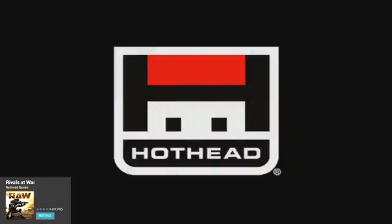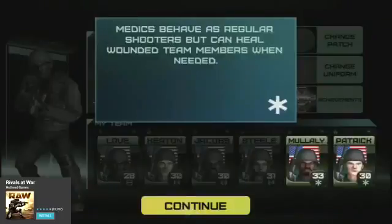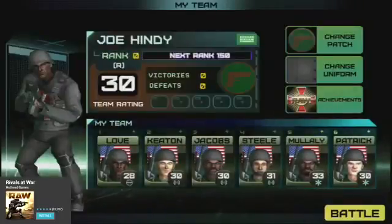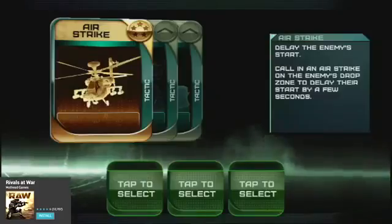Rivals at War is a type of card game that has some real-time strategy elements. You buy and collect cards with either in-game money or real money, and use those cards in combat to battle other people. It's important to note that this game is 100% online multiplayer.